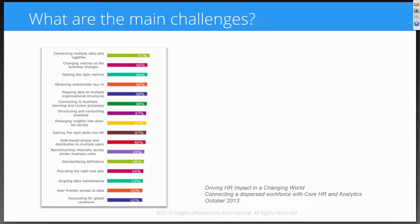So there actually have been a lot of studies done on what people are looking for and the challenges they're facing. This was a great study about driving HR impact in a changing world, talking about challenges people face with accessing their data. Some of the ones I wanted to highlight here are connecting multiple data sets. So often you've got different systems that capture HR information. You might want to pull this information together, and that can be a struggle.